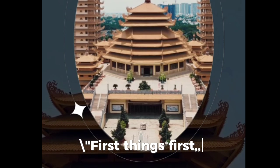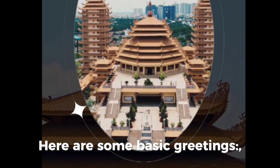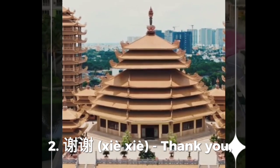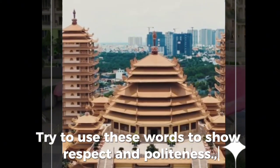First things first, it's always polite to greet the staff when you enter a restaurant. Here are some basic greetings. 1. Ni hao, hello. 2. Xie xie, thank you. 3. Qing, please. Try to use these words to show respect and politeness.